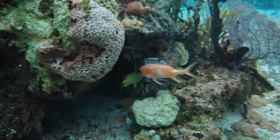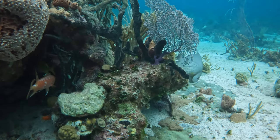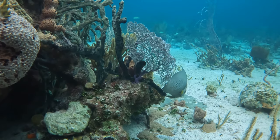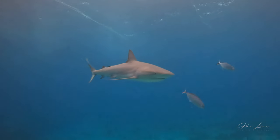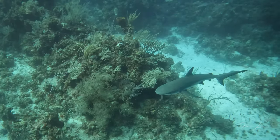Exuma Cays Land and Sea Park protects healthy mangrove forests, seagrass meadows, diverse coral reefs, and other undisturbed areas. The park serves as a critical habitat for threatened species such as the hawksbill turtle, Nassau grouper, queen conch, and an array of nesting seabirds.